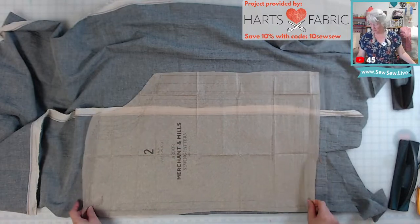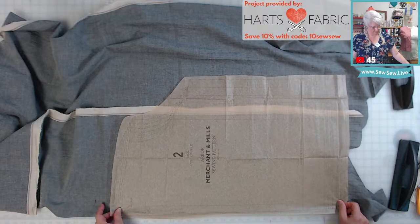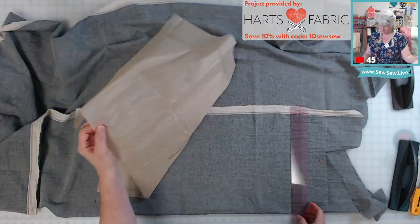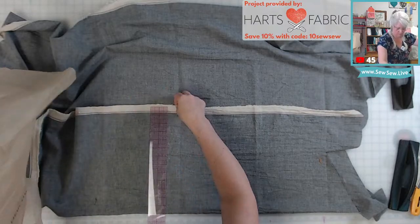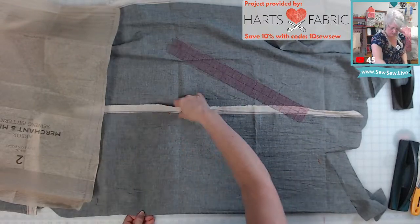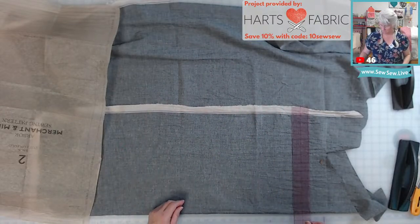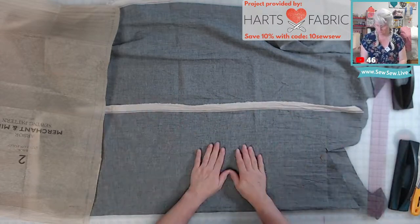Okay. All right. Way down here. Actually, let's just do this. 13 3/8. Get it a little better on grain here. Cool.